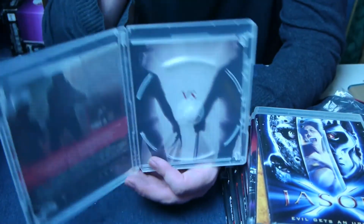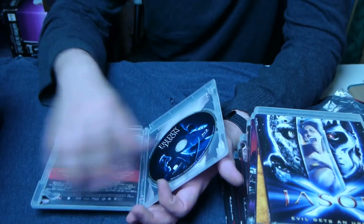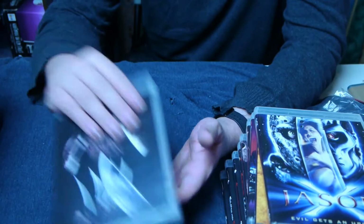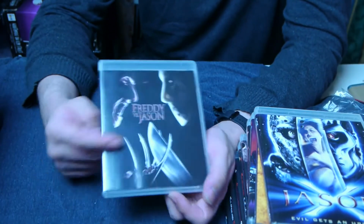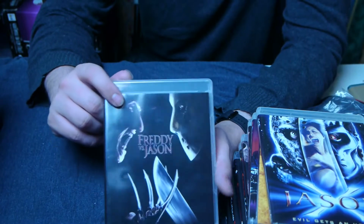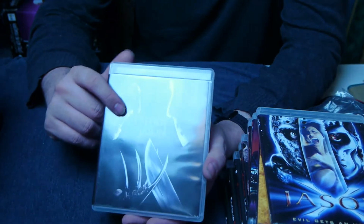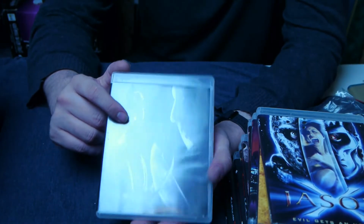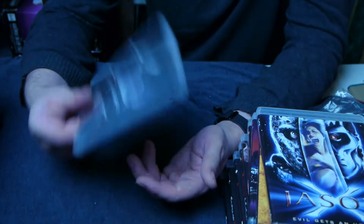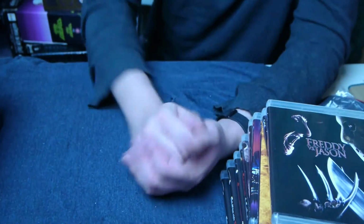The only thing about this film that I think is a bit of a thing is Kane Hodder doesn't play Jason. It's Ken Kirzinger. Kirzinger, I think, is how his name's pronounced, which is actually a crying shame. There are reasons why it wasn't Kane Hodder, but that's a crying shame. He is in the film, I think, as an extra, but he's not Jason.